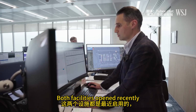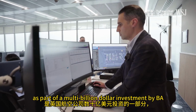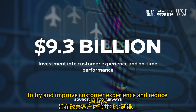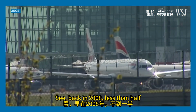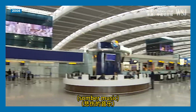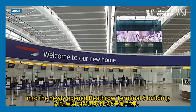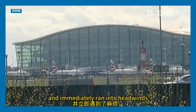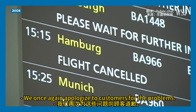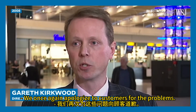Both facilities opened recently as part of a multi-billion-dollar investment by BA to try and improve customer experience and reduce delays. See, back in 2008, less than half of the company's flights were leaving on time. BA had moved into the newly opened Heathrow Terminal 5 building and immediately ran into headwinds as baggage problems caused delays and cancellations. We once again apologise to customers for the problems.